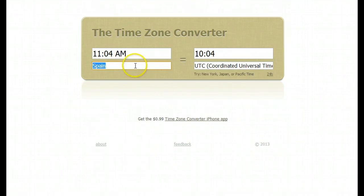Okay, the eclipse will start at 11 o'clock a.m. The partial eclipse for them. Now the peak time will be, let's say, 12:46, but 1:45 p.m. in Spain will be the greatest eclipse, the maximum eclipse.